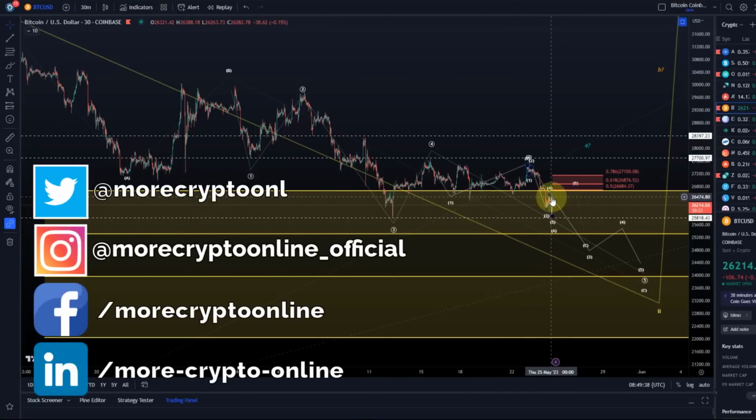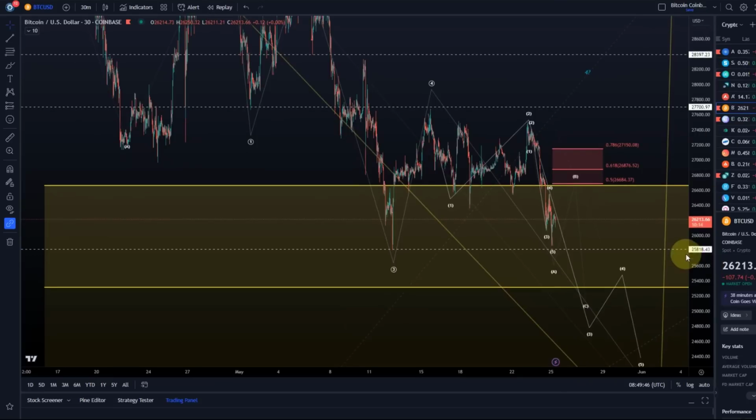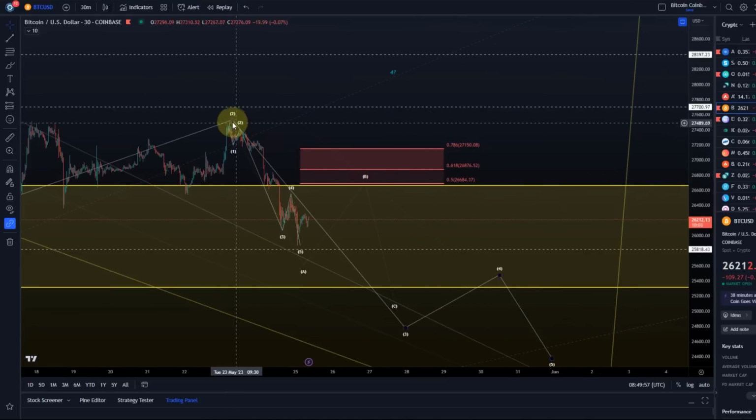So no surprises here overnight. Bitcoin made actually a new low, failed to break the 12th of May low. I did highlight that as support for you, that level here at 25,800 roughly. Price did not manage to break it, instead sort of reacted to it, didn't quite touch it. The most important thing is that we have 5 waves down off the high now.